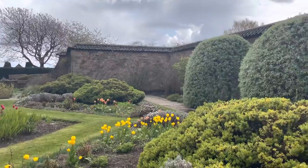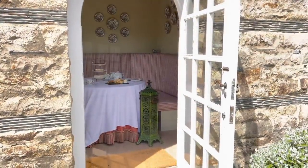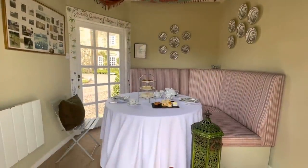Today I'm having my tea in this charming pavilion, which is attached to the house and is nestled within the garden. On a day like this, it is so wonderful to have the door open and enjoy a moment of peace and calm.